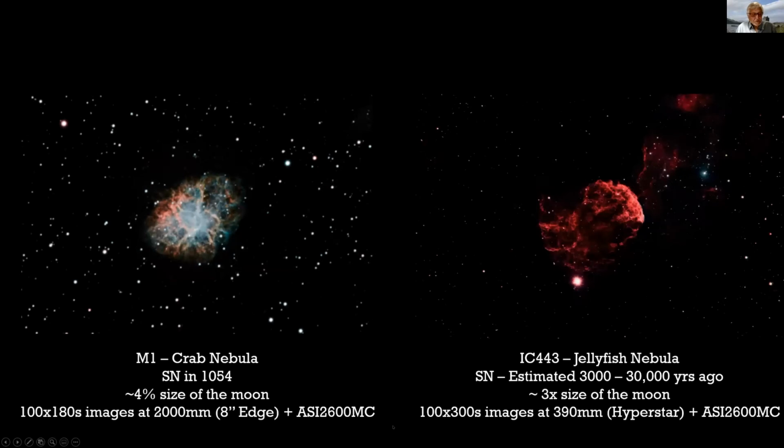As I mentioned, these are my pictures. This is the Crab Nebula. It was a supernova seen by the Chinese in the year 1000. They called it a guest star. It's very small by area, only 4% the size of the moon. The image I've taken was with a 2000 millimeter telescope and the ASI 2600 camera, the brother of the camera that Larry has. Mine is a color camera, his is a mono camera, and I use a filter. It's a combination of narrowband filters preferred for color cameras, but much broader than the narrowband filters that he has.